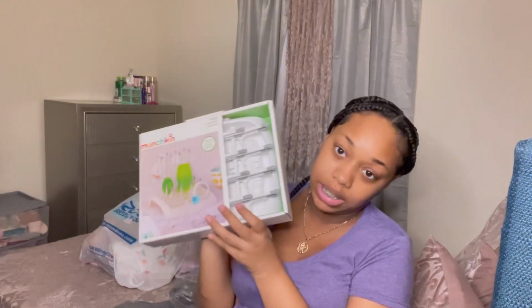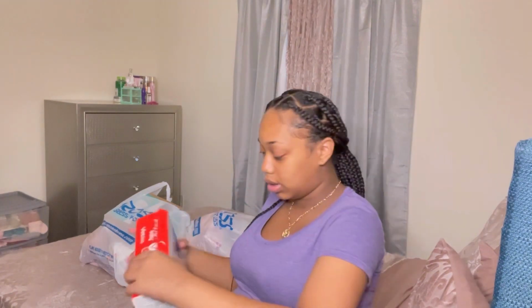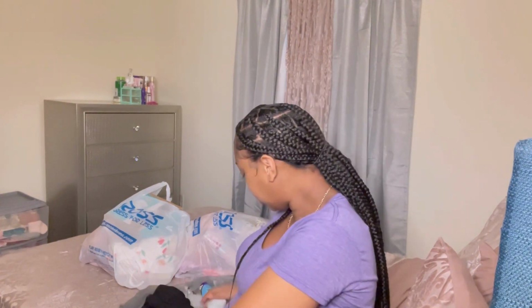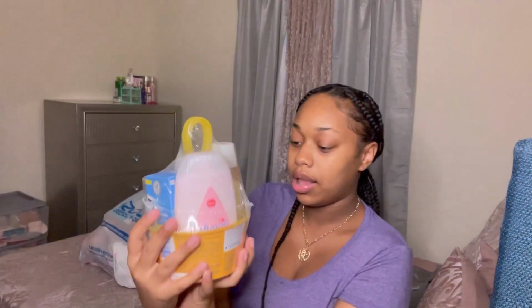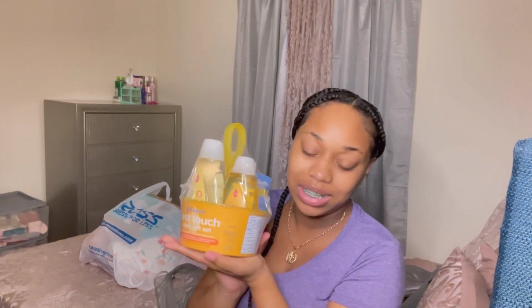This is a drying rack for the bottles, something your baby needs. So that's the first thing. The second thing is more baby bottles. They come with 3 in there. Oh, that's my stuff. I'm waiting to do my stuff. The other thing we got is this kit. It comes with baby shampoo, baby soap, baby lotion, and then something your baby needs for rashes and stuff like that.